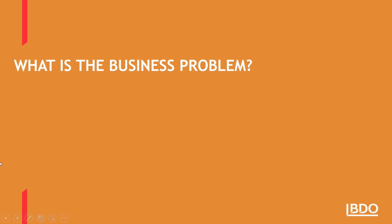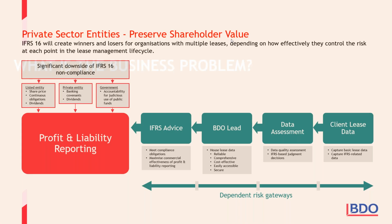It's not just an accounting standard problem. And there's great interest in IFRS 16 for this reason. And what we've done is we've tried to put it schematically or in a diagram to try and explain, as a result of the discussions we've had. And we've got two diagrams. There's a diagram for private sector entities and there's a diagram for public sector or not-for-profits.